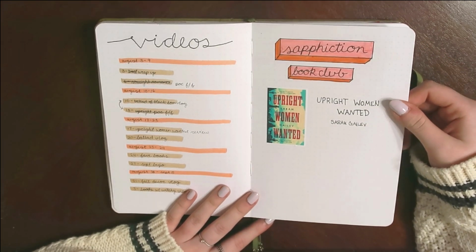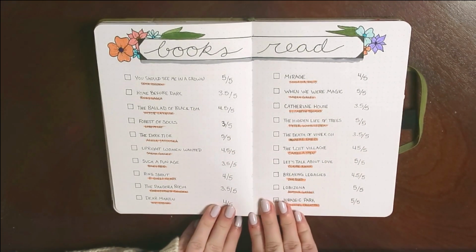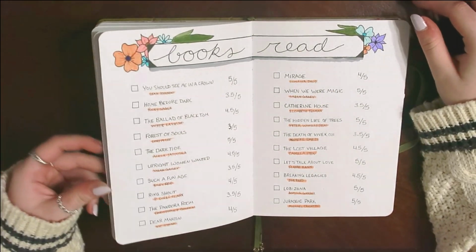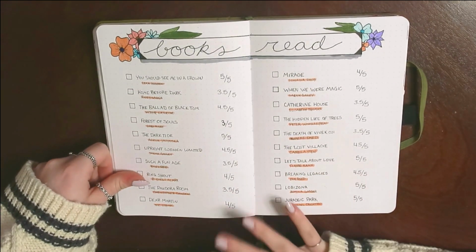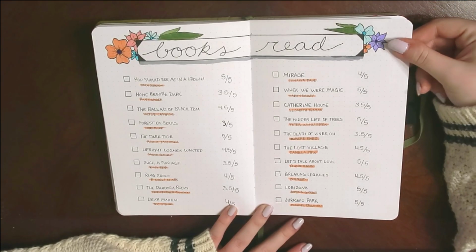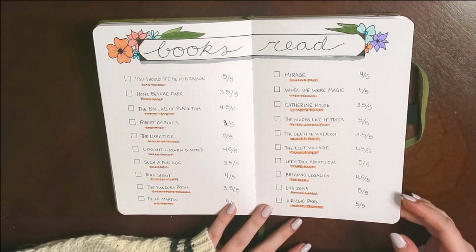So yeah, this was I think the last month that I did it. It just seemed like people weren't really interested, so I was like, okay, it is what it is. And we have books read. Once again, I read a ton of books this month. Was this when I was off of work? I think so. I've been on and off of work since the beginning of the pandemic, so I believe this is when I was probably off of work because I read a lot of books.